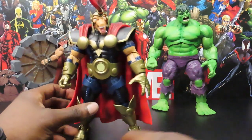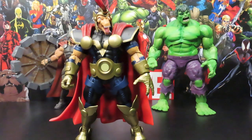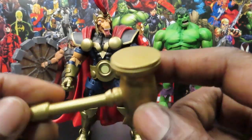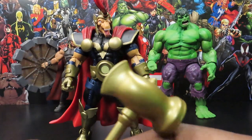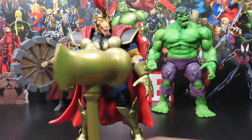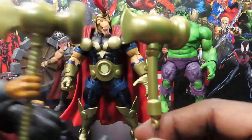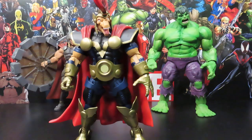And now let's take a closer look at this guy. As far as accessories go, he does come with, of course, one normal Stormbreaker. Looks pretty good, nice detailing, compared to the previous one. So you see how that looks. And then of course he comes with his spinny effect.